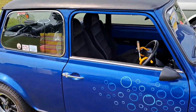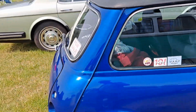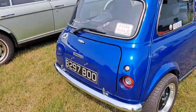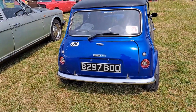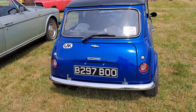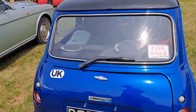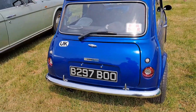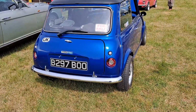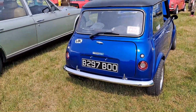This car would originally be made about 1984-85. The rear end's also been customised with these different lights and things like that. And it says Mini VTEC, and it's got a rear wiper. You could get a rear wiper on a Mini from the factory. It's a very, very rare option, but you could get them, but that's not one off a Mini anyway.